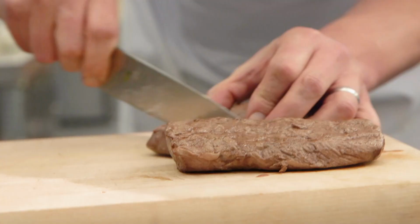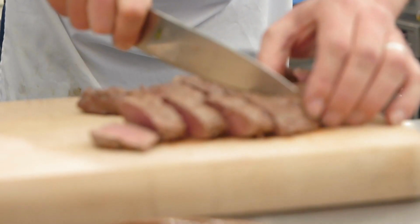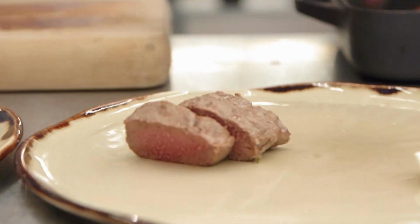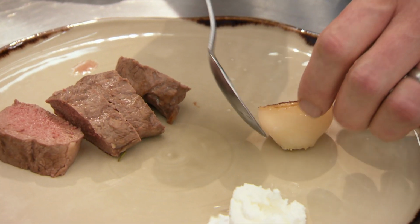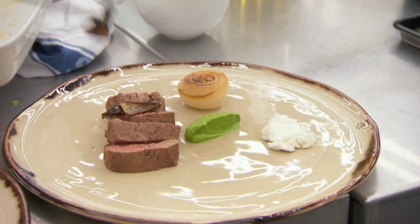Matt, you've got 15 minutes on your first course, please. Yes. Matt's Canon of lamb. I personally like it quite rare, quite pink. Dauphinoise potatoes, hopefully it's cheesy, creamy. The courgette puree really needs to be silky smooth. We'll see. Morel mushrooms to go on, sauce to go on.